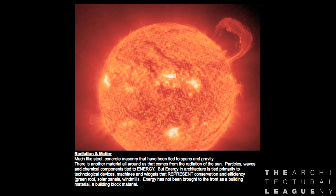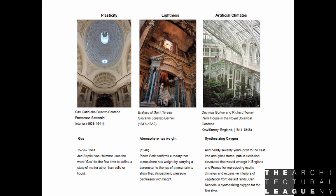So the question is, how can we think about energy as a building block material, a material that we can control and work with, and give it a level of responsibility so that we can actually design with it as a materiality? This idea of energy, and I'm going to get to it in a little more detail, has an interesting correlation to some of our ambitions with geometry and surface, which is our primary mode of working as an architect.